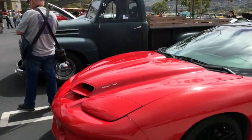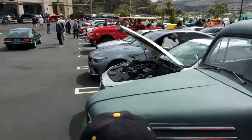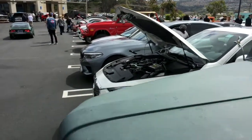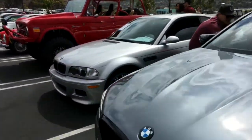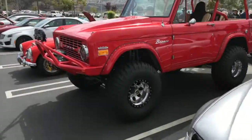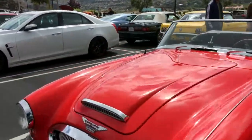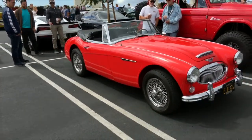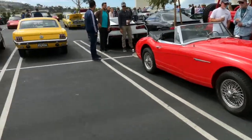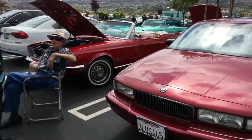Trans Am, that ram air hood on that thing. As we come around here, we've got a Ford truck, and then an Infiniti, a couple of BMWs. Great looking Bronco. Cowl induction on that thing was good, didn't it? Beautiful little Austin Healey 3000 Mark III. Check that out. Love those wire wheels on it. It's beautiful. Classic lines. A CTS-V Cadillac, a Buick Regal.